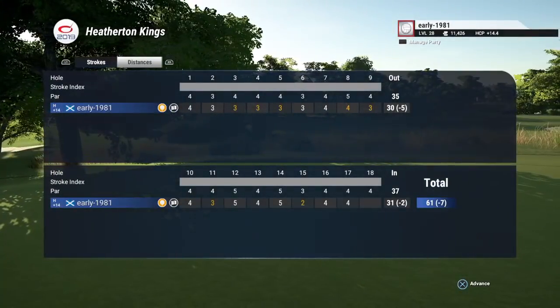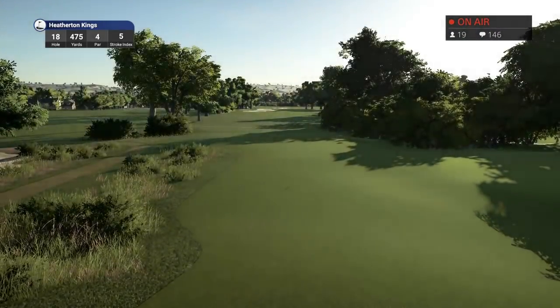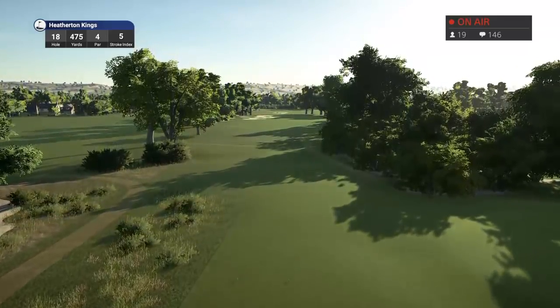And it is an outstanding course, to be fair. I've really enjoyed it. Lacks a bit of character though. It does lack a bit of character.